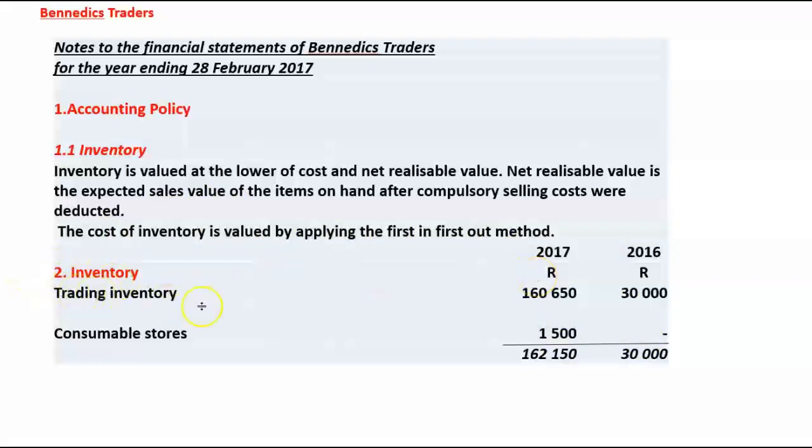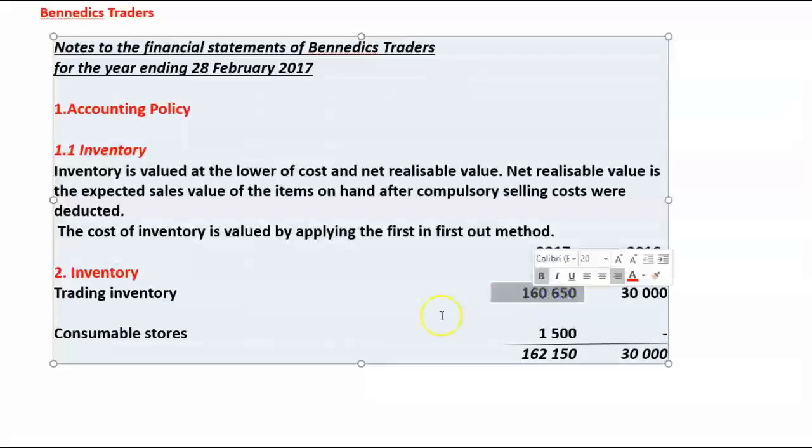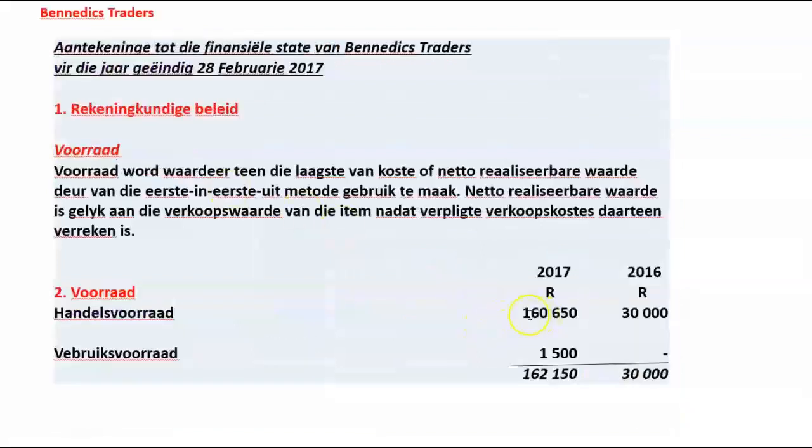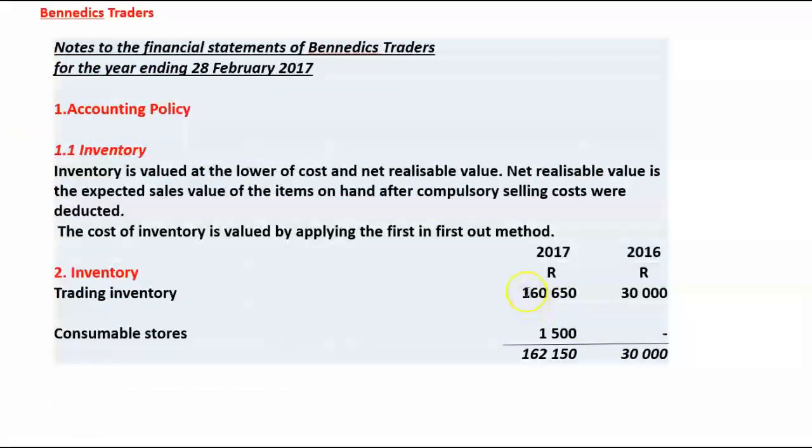Inventory note, trading inventory. Last year, that's my opening inventory for the year, 30,000. Trading inventory, now you only show the amount, in this case the net realizable value, because that is now the new value of your inventory for the year, 160,650. 160,650, which was the net realizable value because it was lower than the cost price, and that is why that is the value that you're going to show in your statement, because in your books you have written down your inventory to 160,650.